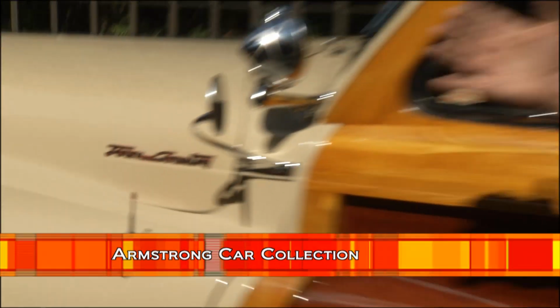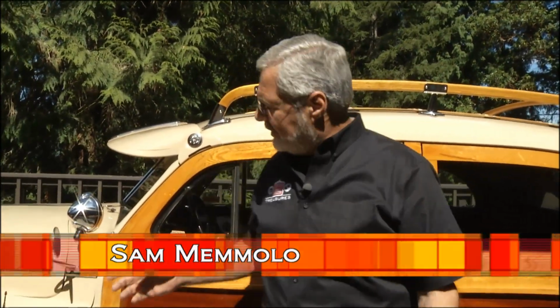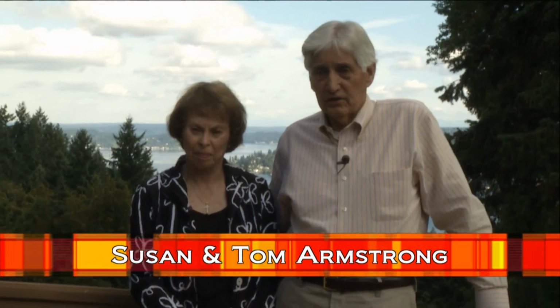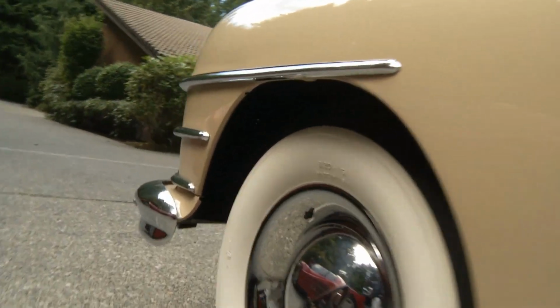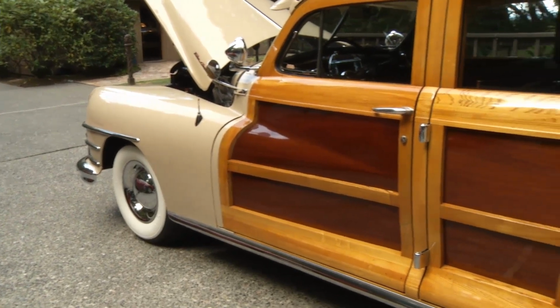Welcome back. Well, we've got a great specimen right here. It's a 1948 Chrysler Town & Country Woody car. I was driving downtown Seattle in an area where there's some car businesses, and I look in the window, and here's this car sitting in the window. You know, these cars were very popular with the country club set. Most of them were convertible. This is rare. This is a 4-door.